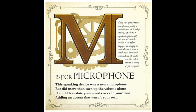Calling these speaking devices microphones is probably an understatement. As technology advanced, not only did a typical microphone amplify one's voice, but could also translate it into different languages, even changing the user's inflection to mimic a specific region. Later models were condensed into smaller sizes that could be attached to clothing or put in a pocket.